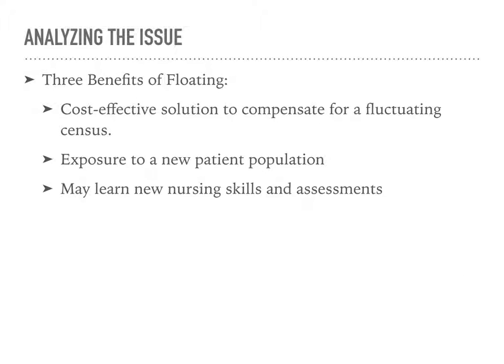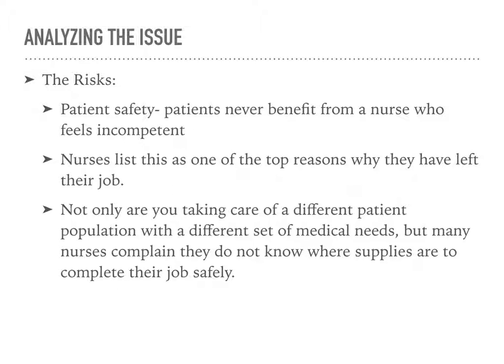There are a few benefits of floating. It is a cost-effective solution to compensate for a fluctuating census. It does give you an exposure to a new patient population, and you may learn new nursing skills or assessments. I think probably most nurses would argue that that is not the best way to learn a new skill set, but it's possible. There are many risks to floating. Patient safety is number one. Patients never benefit from a nurse who feels incompetent. Many nurses say this is why they leave their jobs. And then just the unfamiliarity for nurses.